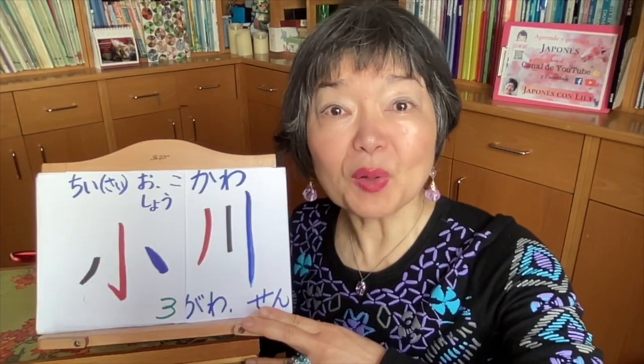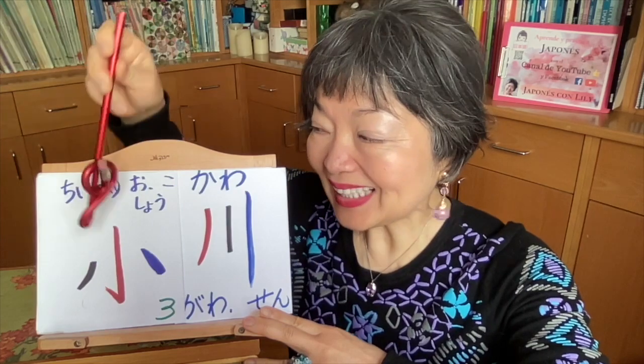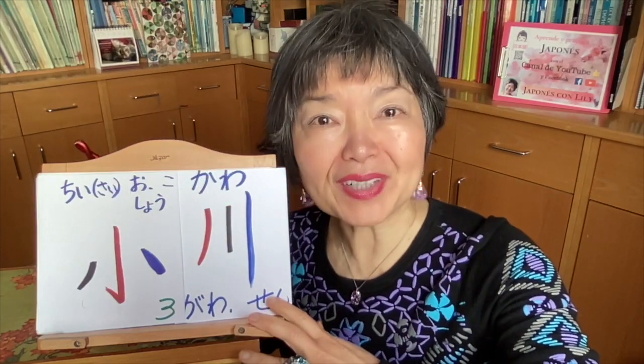In the case of combinations of kanji, jukugo, we usually pronounce onyomi. And this one, we can pronounce o. And this is kawa, river. And this time, we pronounce gawa, ogawa. Ogawa, it means small river.